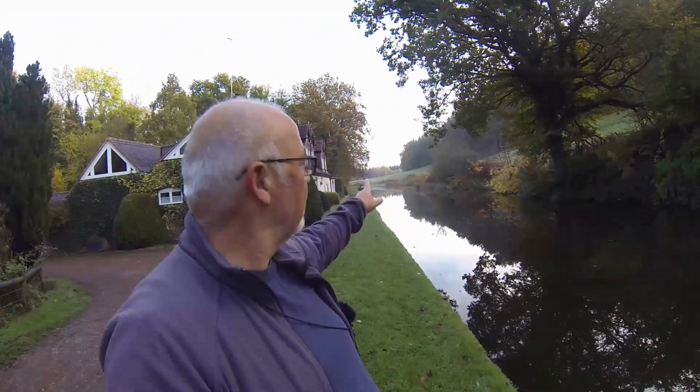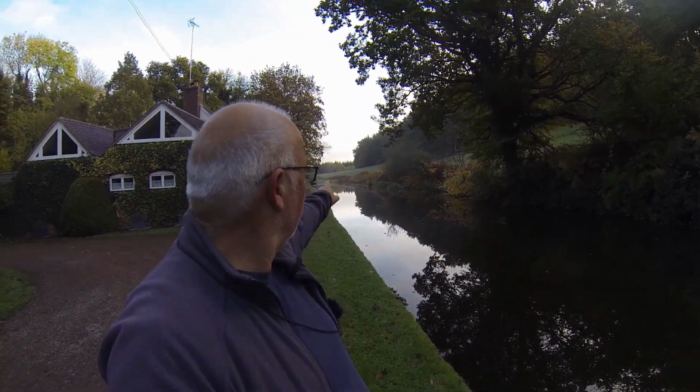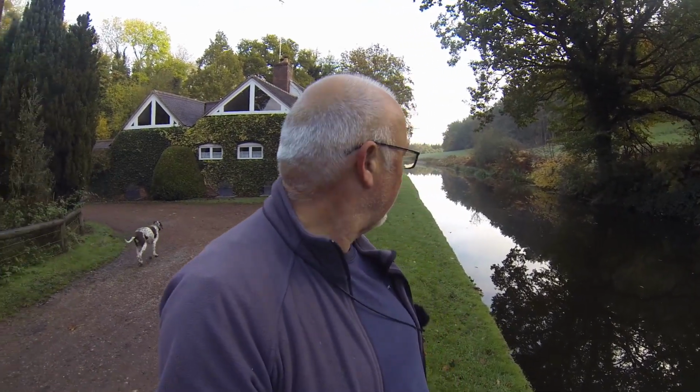As you walk up, there's a couple of big beech trees. I don't know if you can see on the GoPro, just at the top there, the light is just catching them and lighting them up. But I'm hoping for a few boats as well, a few barges, and it's looking beautiful. No wind, so the reflection should be tremendous. Join me in a bit.